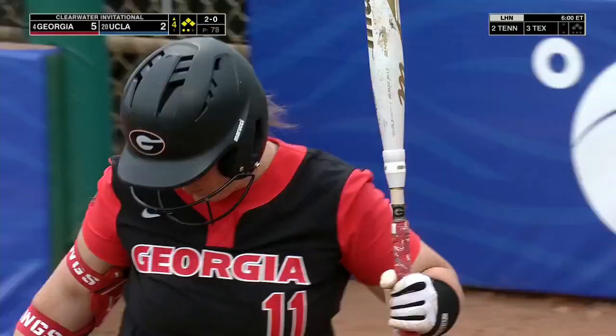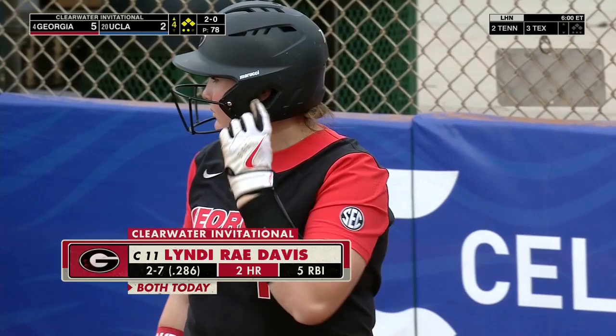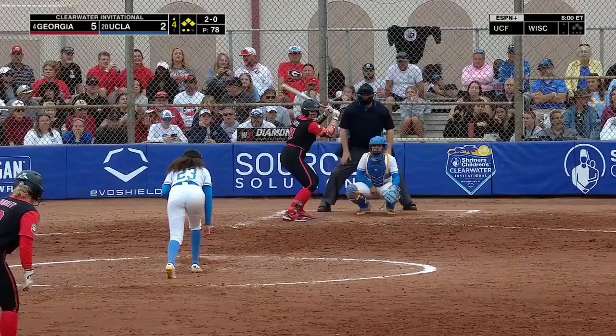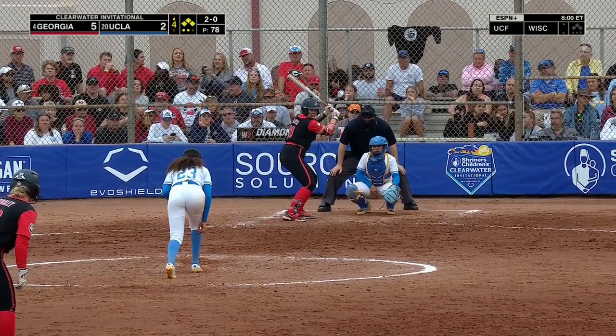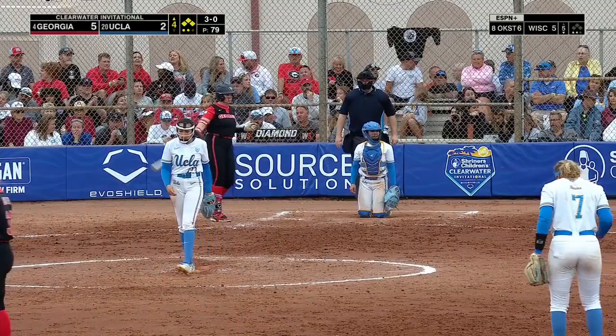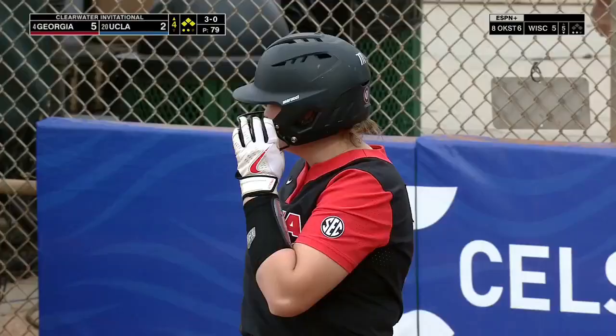If you're Lindy Ray Davis, I think you know that that's the side of the plate that you're going to get. You're probably hoping that you get the inner half again because of the way that you're hitting it, but she should not get inner half in this at bat. Well, they've obviously adjusted the strategy to just what we were talking about. They're not going to pitch her in.